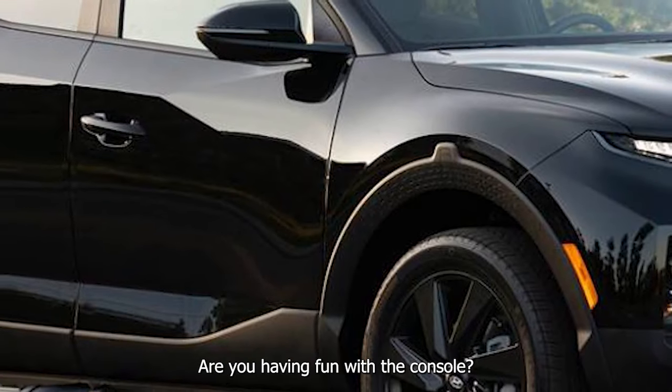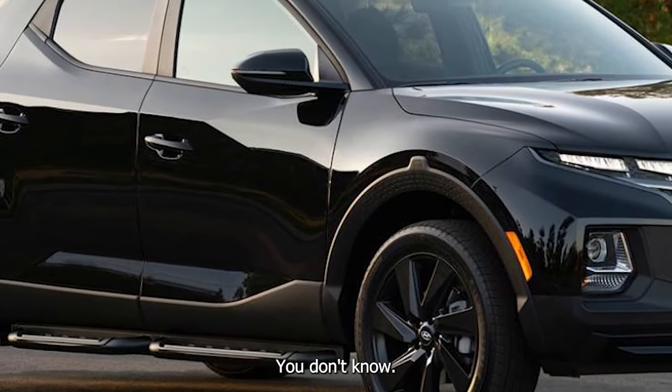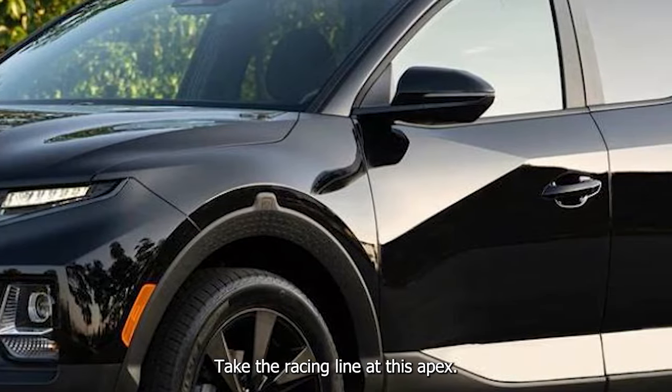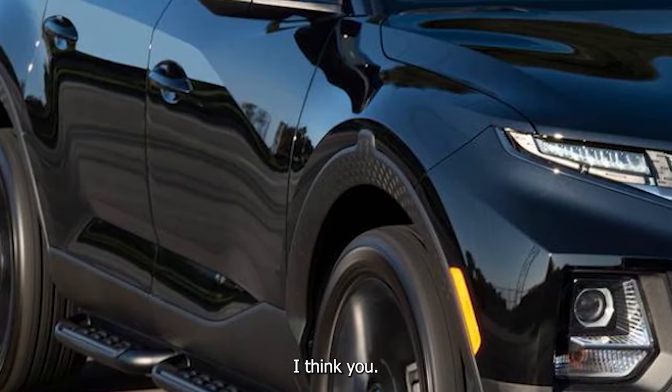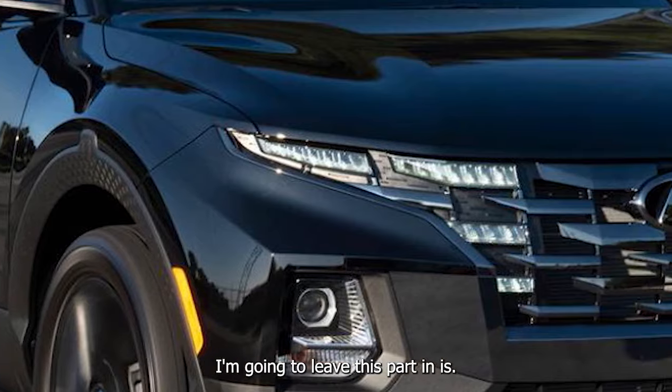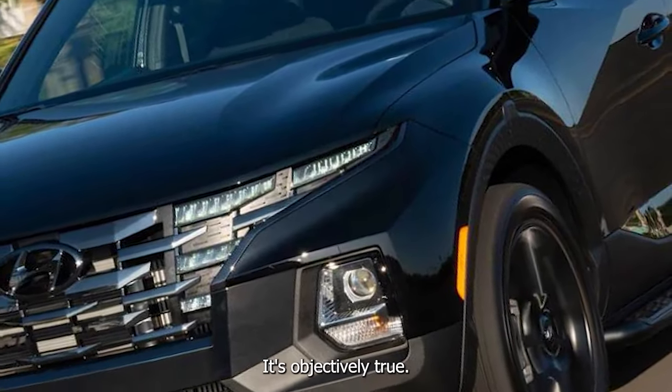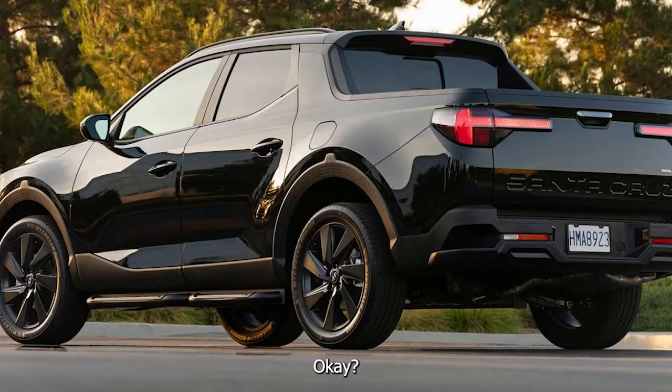Are you having fun with the console? It just feels good. Take the racing line at this apex. I'm going to leave this part in. Charlie just said something offensive and I had to cut it out. It's objectively true. Okay?